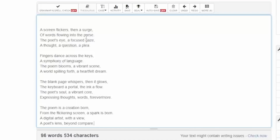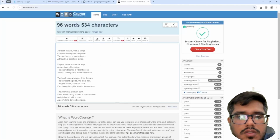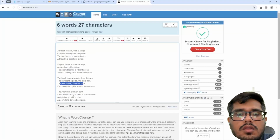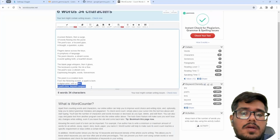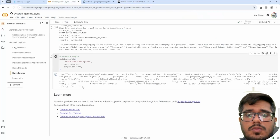In the meantime, let's just quickly take a look at the poem. So you can see the screen flickers, then a surge of words into a purge. Again, I read through the poem and it wasn't as good. Especially if you look at the last part, it says a digital artist with a view, a poet's lens beyond compare. It does not even rhyme, which is effectively what poems do. And the output that is generated is actually not so good. I've used Llama 2 before, and it does relatively better generations, to be honest.